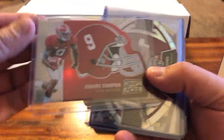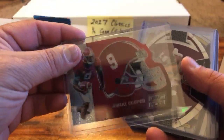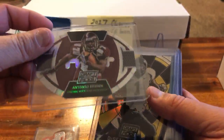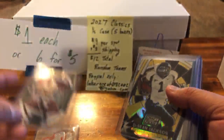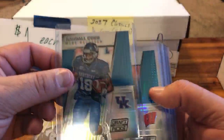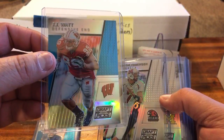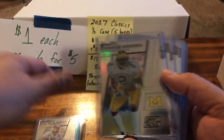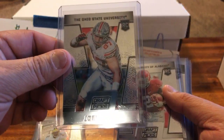Message me. Amari Cooper, die cut. Hey, there's your Coop, boy. You have that card, Guns? A die cut, Antonio Brown. That's a prism. DeSean Jackson, stained glass. Randall Cobb, blue. J.J. Watt, blue. Oh, touchdown, Eagles. Roethlisberger Prism, Charles Woodson Prism, a Joey Bosa rookie card.